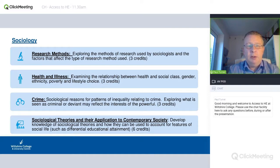You look at health and illness and the impact of class, gender, ethnicity, poverty and lifestyle choices on health and illness. We look at crime, obviously looking at any inequalities that there are in crime and how that manifests itself with people undertaking criminal acts and deviant behaviours. And then we'll look at the sociological theories and application to contemporary society.